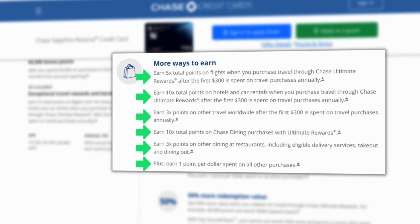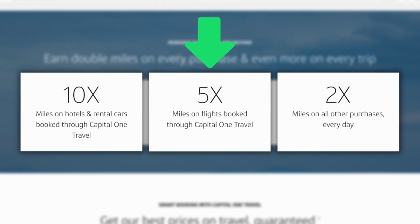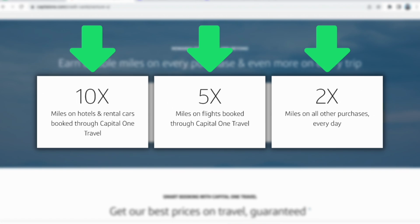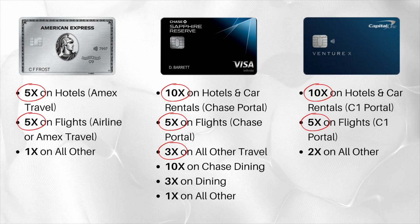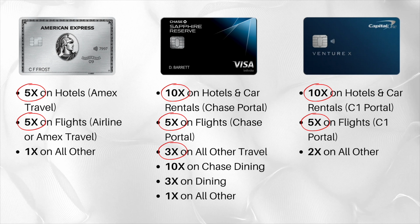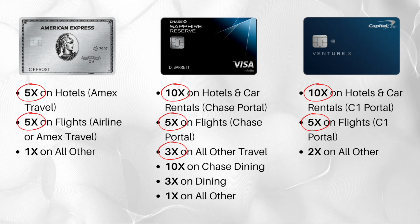And then for the Capital One Venture X, you're getting 5x miles on flights booked through Capital One, 10x miles on hotels and car rentals booked through Capital One, and 2x miles on all other purchases. So based off that, all these cards earn really well for travel on flights, hotels, and sometimes car rentals too, but there's just a few minor things that you have to be aware of, like the fact that you mostly have to book through each company's travel portal in many cases to get 5x back or 10x back.